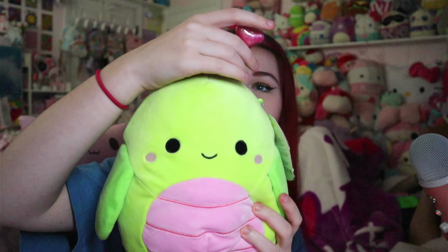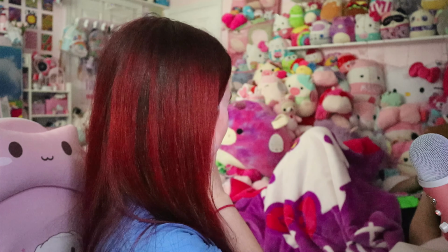And so I got this cute grasshopper, and I actually have this in a smaller size. Nathan got me that for Valentine's Day too. This is the bigger size, so I really like this one, and I'm gonna throw this also on the bed. Sorry, Nathan. Boing. He caught it.